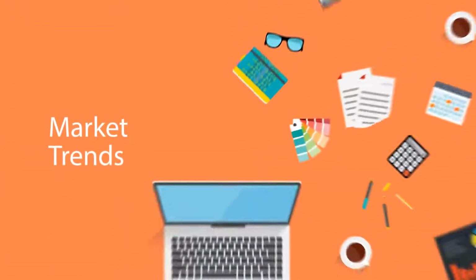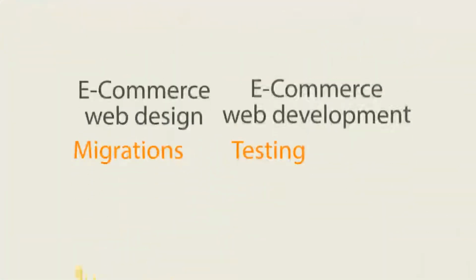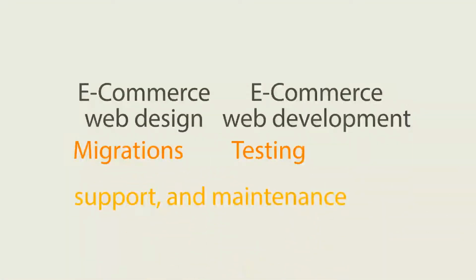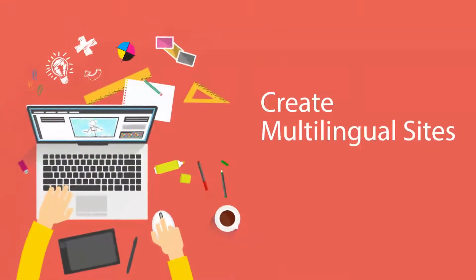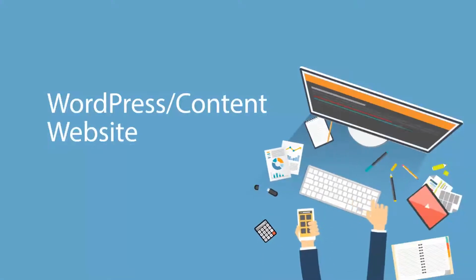Cynoteck understands the changing market trends of the industry and offers the best e-commerce web development services, such as e-commerce web design, e-commerce web development, migrations, testing, support and maintenance, to create multilingual sites and optimize the existing ones as per the client's requirements. We also help in the addition of a shopping cart to your WordPress content website.